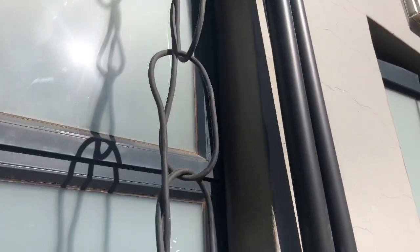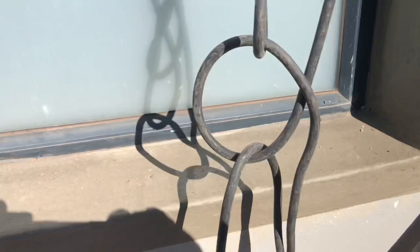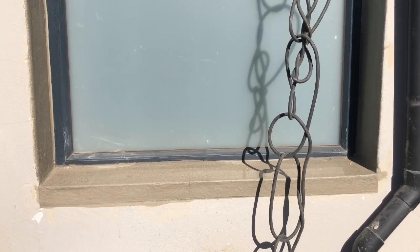We apply a polyurethane line all the way around, which then prevents water going in between the frame and the plaster, causing damage. We're going to get to the other areas of the frames where we have to foam the frame, as the frame is actually the one that's damaged.